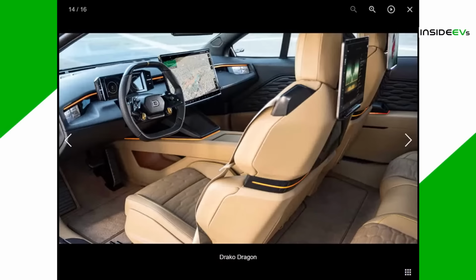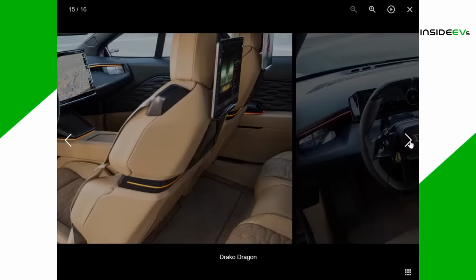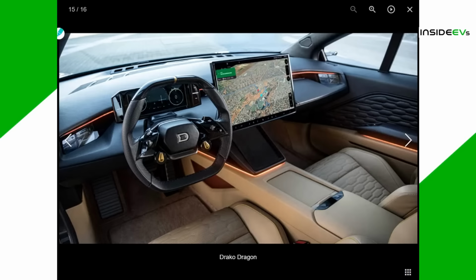I didn't really get bowled over by the inside. Even the steering wheel is Ferrari-esque. It looks like a Ferrari steering wheel somewhat. Right, or Lamborghini Urus. Yeah, the Urus is kind of what I think of when I look at that overall design.